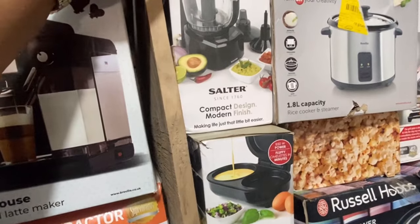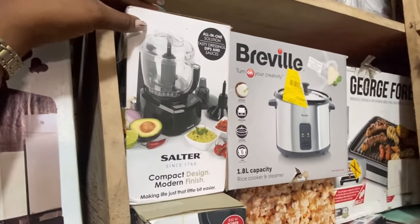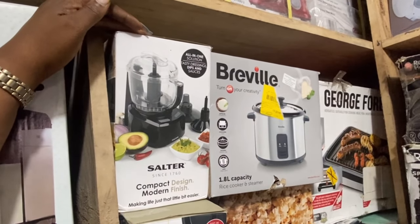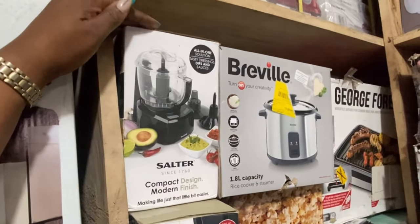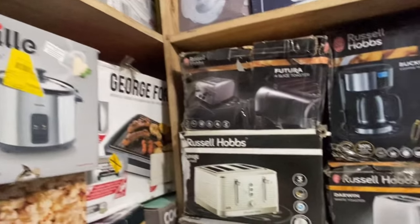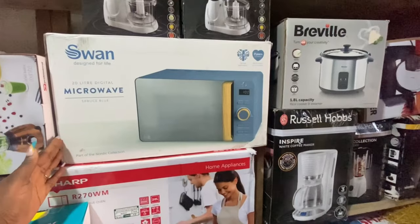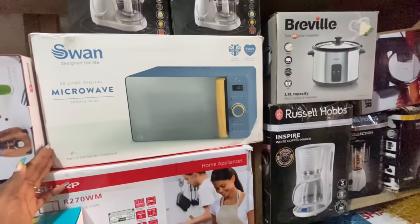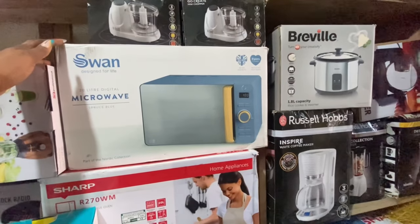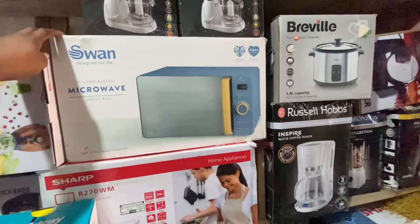They have a mini chopper. How much is this one, auntie? How much do you call this one? 15,000. No, it's not 15,000. I'll tell you. How much? Brand new. Oh, this is brand new. This one is for microwaving your food. That is 28,000. So this is 28,000 and it's brand new.